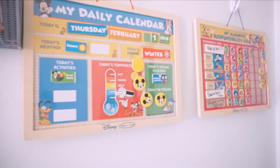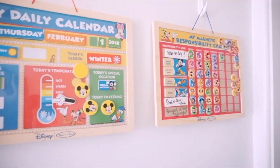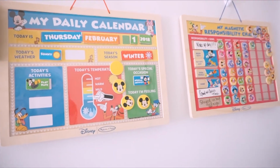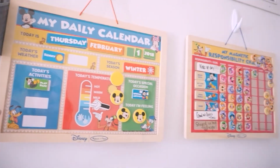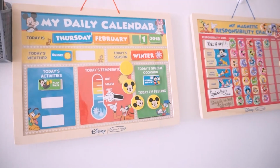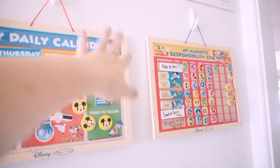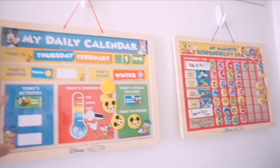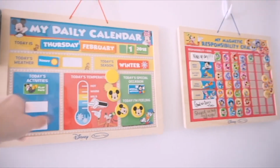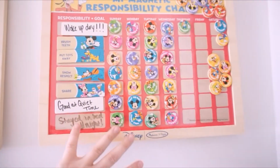One thing that I totally forgot to film, but that's just real life, was our calendar time and our responsibility chart time. I try to do this in the morning, but sometimes I don't even get to it till the evening. But I try to do this at least on Tuesdays and Thursdays. And typically I like to get it done after we have breakfast. So we just go over the day, the month, the year, what the weather is, how he's feeling, special activity, what we're doing. And then we just have this responsibility chart.